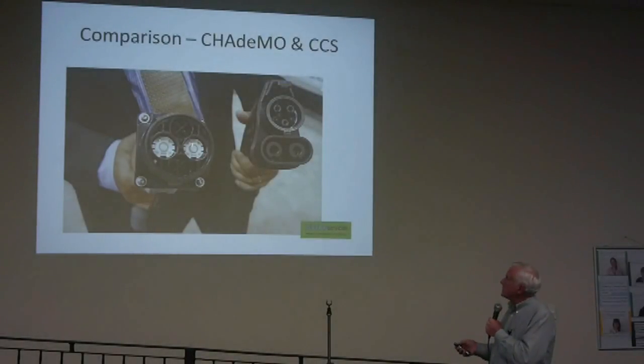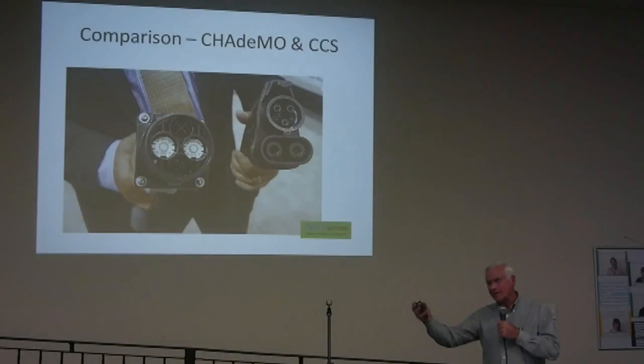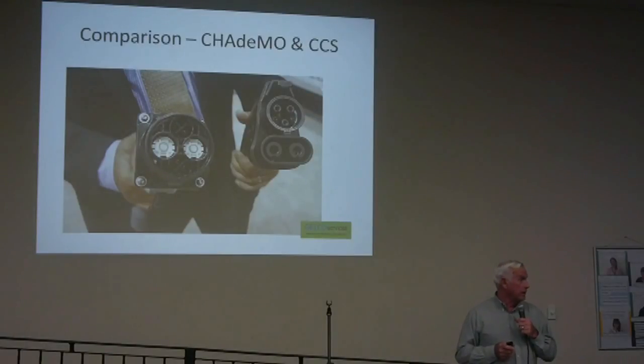There is the differences. This is the CHAdeMO. CHAdeMO is charge de move, which means I can drive electrically for distance, basically, a very, very rough French interpretation there. But it also means that the standard is set by TEPCO, that's Tokyo Electric Power Company. That's where it came from. As you remember, TEPCO was the company that had the issue with the tsunami at their nuclear power station.